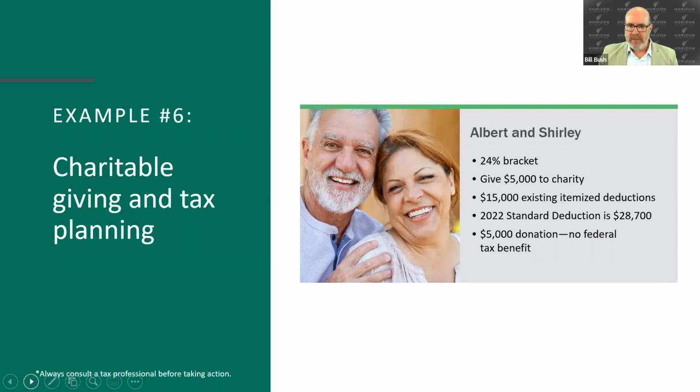So if Albert and Shirley have $15,000 of existing itemized deductions, say from other sources, state and local taxes, deductible medical expenses, mortgage interest maybe, what happens tax-wise if they donate $5,000 to a charity? Well, they get no federal income tax benefit from making a charitable contribution because it doesn't help them exceed that $28,700 standard deduction. That's not to say they, of course, shouldn't do it, but they should understand it's not helping them to save on taxes.